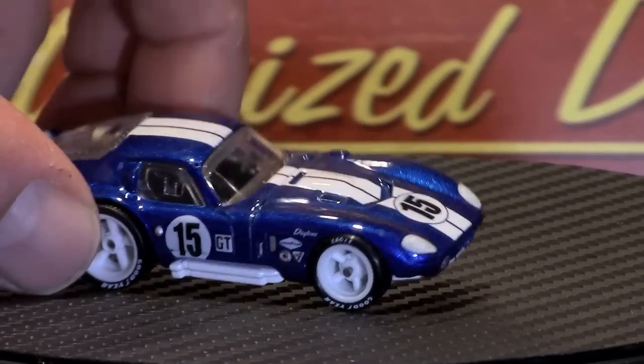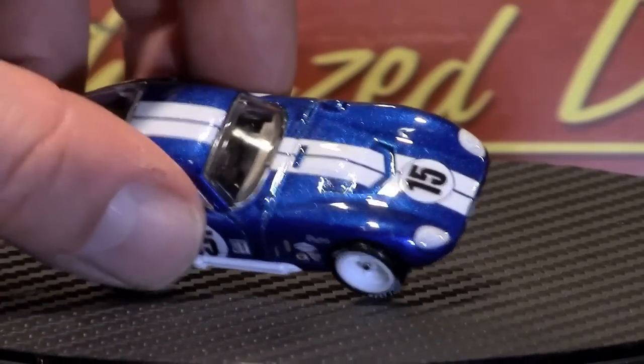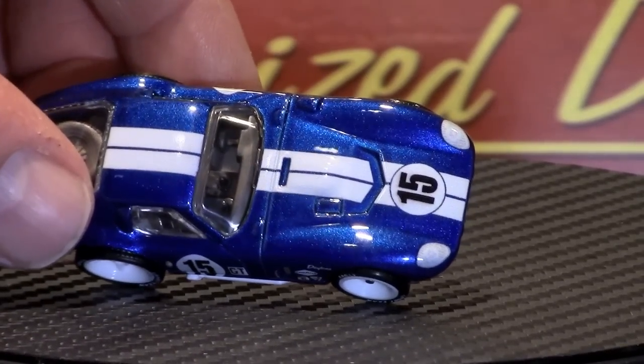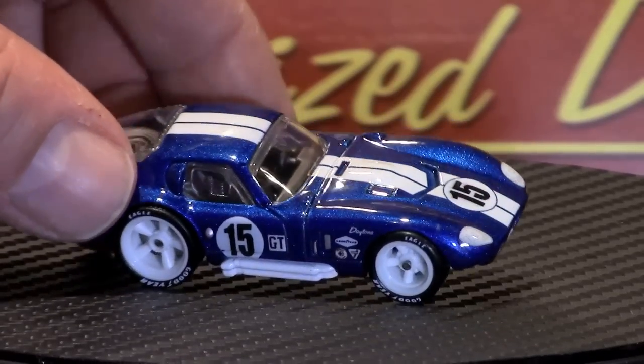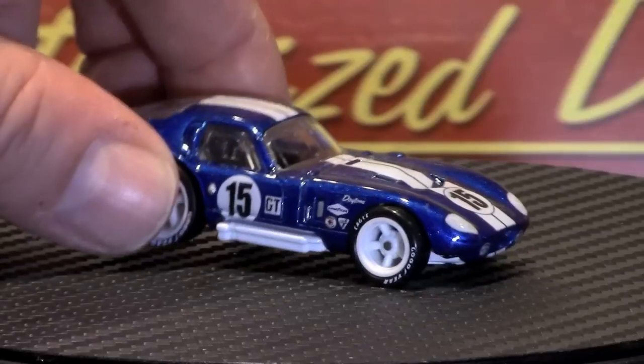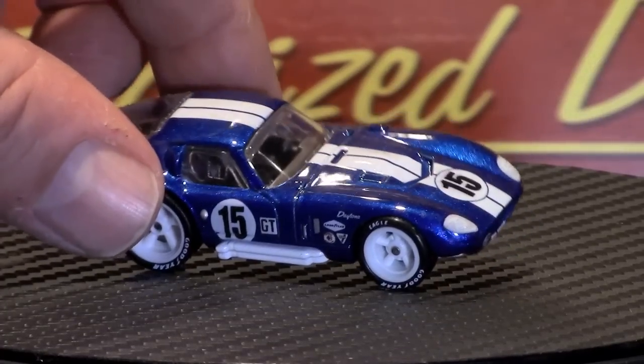But boy, is the blue absolutely just stunning in person. I really hope that how beautiful these cars are shows up on video, because until you actually get one out of the pack and hold it and look at it, it actually takes your breath away. This one, the blue, is just amazing on it.